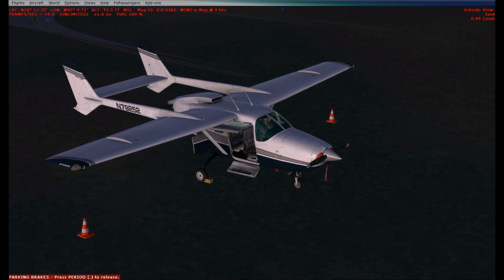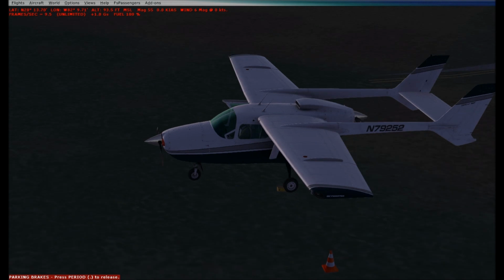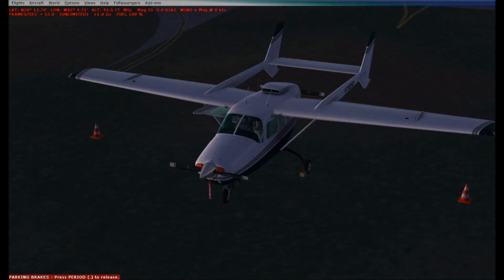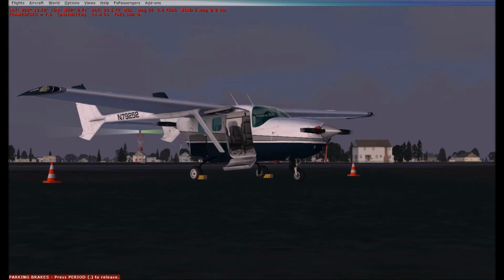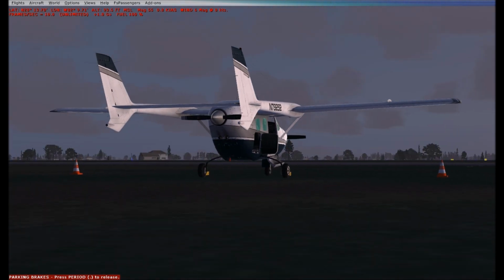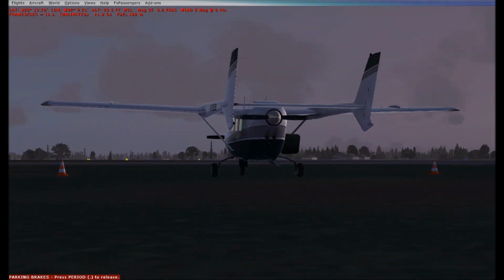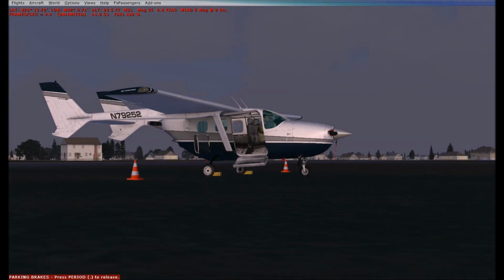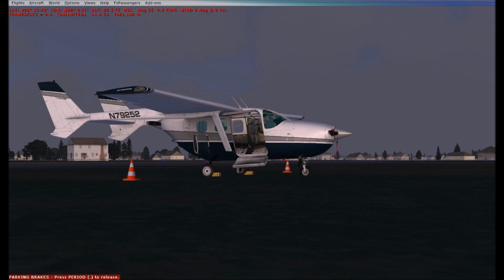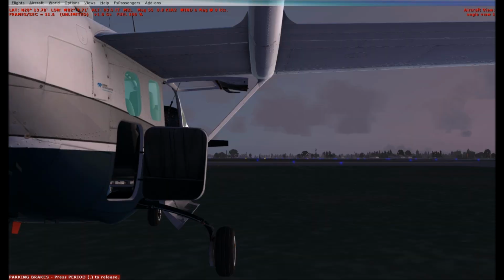So we're not on a highway, but we are in the 337, aren't we, Jack? Yes. A beautiful plane. Jack has flown it too. He said to Ace, there's no 337 for SP1. I said, well, you know what? Let me go find us one.